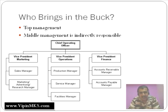There are so many variants to the top management titles. So the Chief Operating Officer, the Vice Presidents, these guys constitute the top management of a company. Below them you have the middle management.